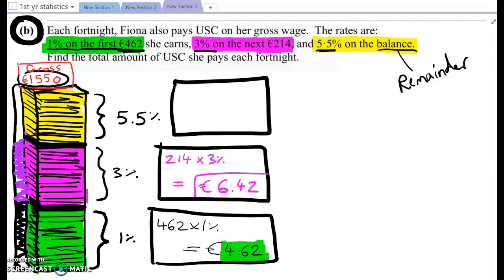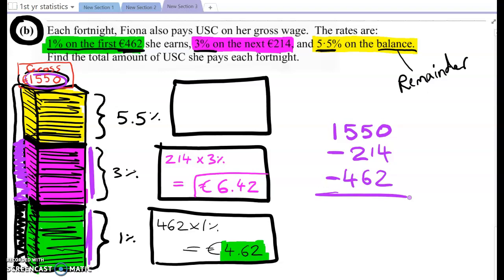Think about that now for a second. Just like the income tax question, we've got to get our gross, the amount that she earns before any taxes are charged, and we need to take away the parts that have already been taxed. She's already paid tax on this. How much is this? That's 214. And she's already paid tax on this. How much is this? That's 462. So what's left is what's in that yellow box. That's how much money she hasn't paid any USC on yet. So we go to our calculator and do 1,550 minus 214 minus 462, and it comes to €874.